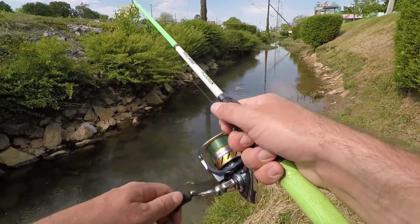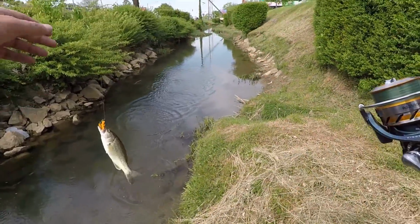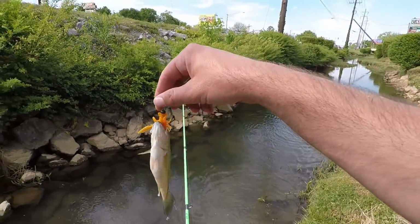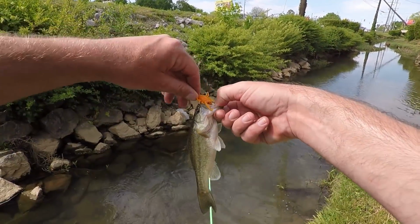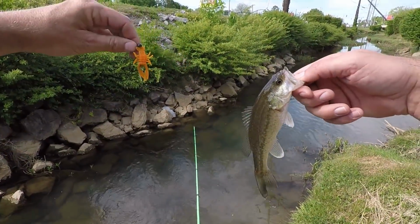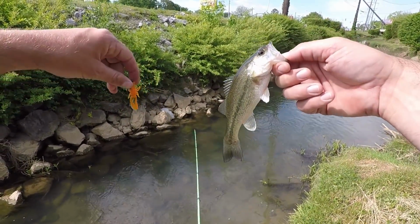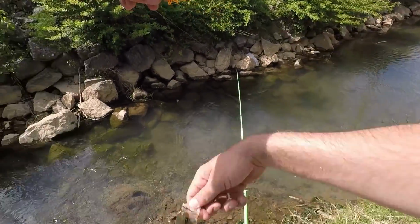There he is. Another one. Oh, a largemouth. I've seen several other largemouths in that last spot. There were several in there that were twice this size or more. And I had a couple of hits, but I think if I had my lure set up like this, and this setup, I'd have caught a few more. But you know, that's what happens when you're just practicing and trying out different things.